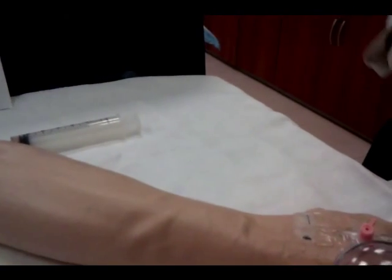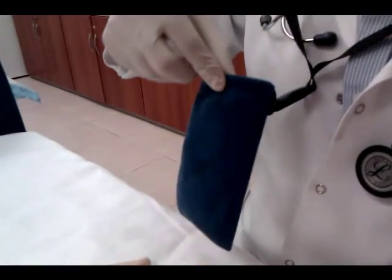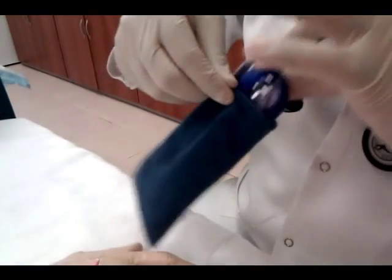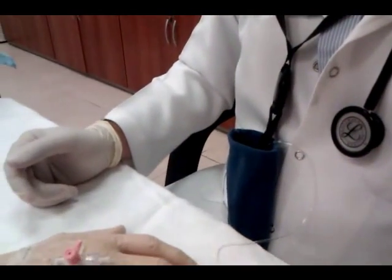In addition to that, we have this carrying pouch. It's soft and not heavy, and it's easy to put the pump in and carry it with you during the day.